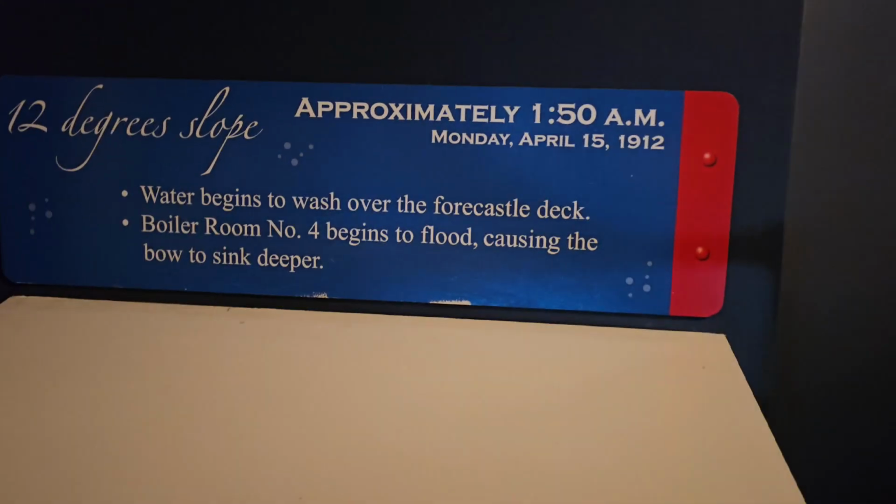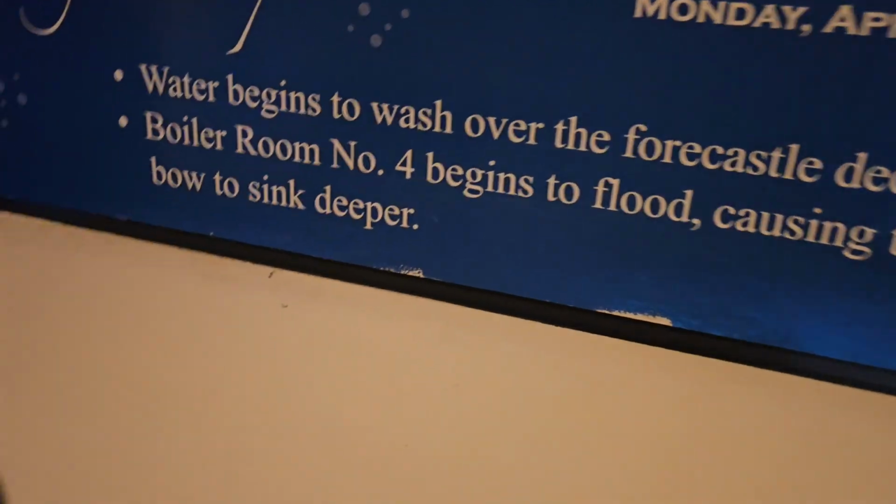So on the night that the Titanic sank, the iceberg warning started coming in about 9:52 in the evening, and that's approximately a little less than 2 hours before the ship actually hits an iceberg. And you can see they built these neat little wooden planks of what the deck would have felt like at different times after the ship hit the iceberg.